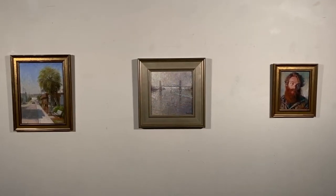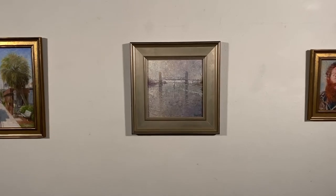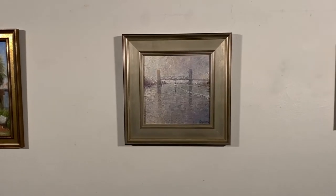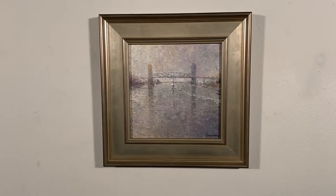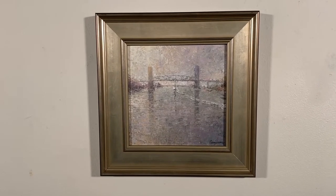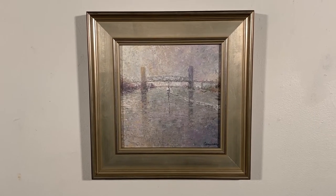So the center one is called Morning on the River. It's 12 by 12, oil on board. This one was also started on location as part of my class. How it started out and how it ended were very, very different.